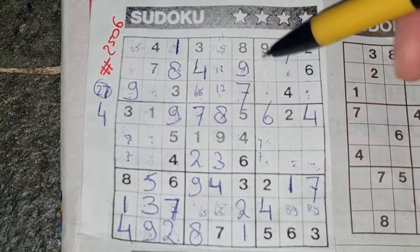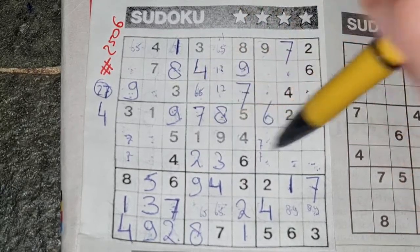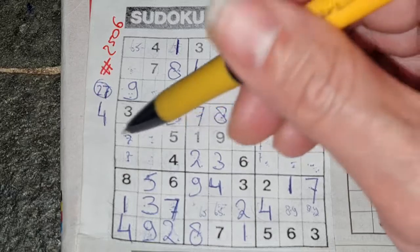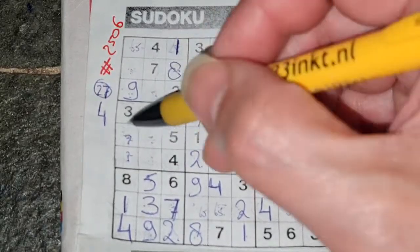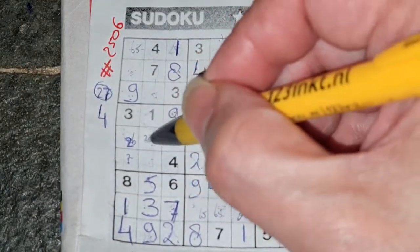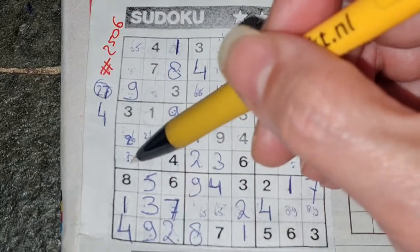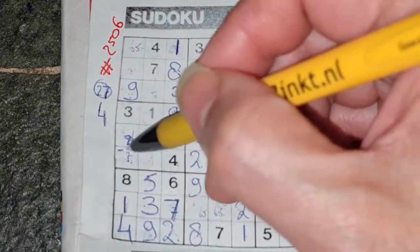6, 6. We have a pair. 2 and a 6 in this row, 2 and a 6 in that row. So in the row between, only 2 places for the 2 and a 6 should be in those 2 boxes. So this cannot be a 7 anymore because we have a pair, 2 and a 6, 2 and a 6. So 1 box left for the 7 should be here. I've eliminated the 7 here.